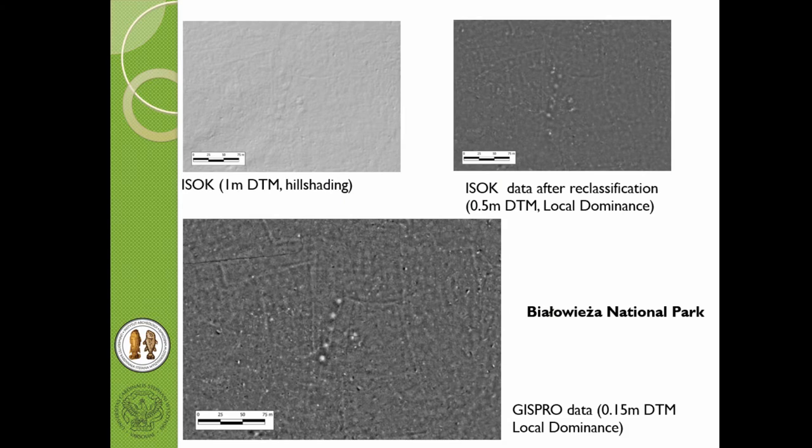And here we can see the next two slides, a visual comparison of the data. Here is the ISOK data that I told you about at the beginning, the four points per square meter, and the local dominance model. We use it also on the ISOK. And here is our data. This is the same thing, the same features. And even if you look at that, you can notice that it's much more precise.